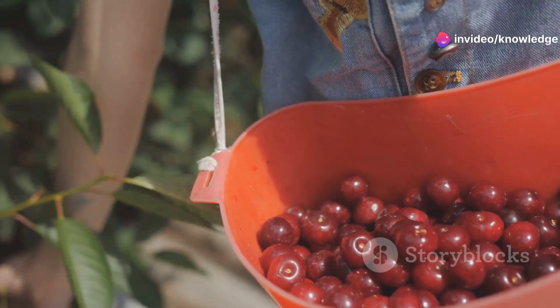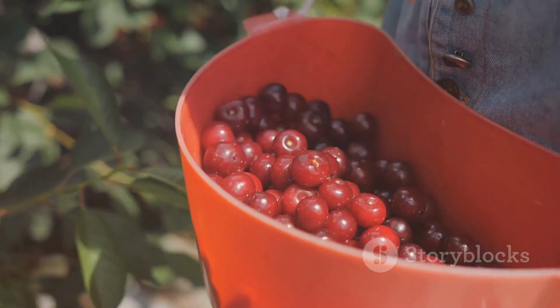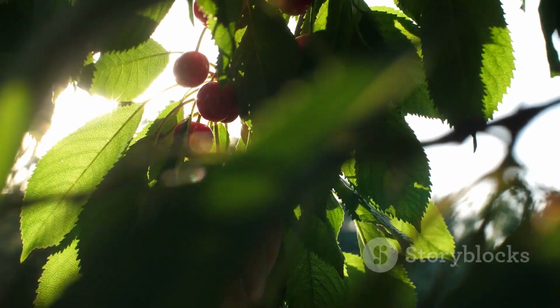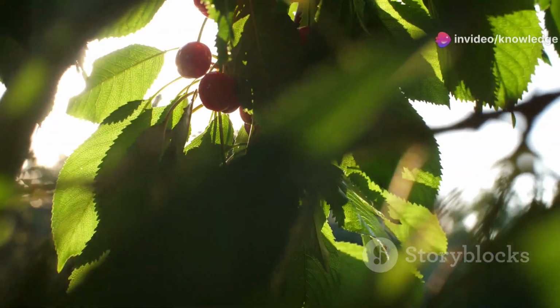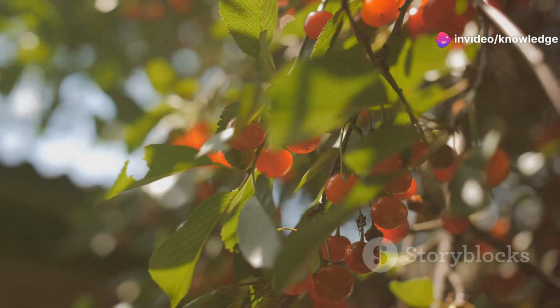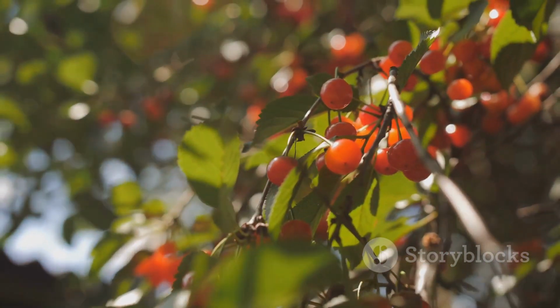These trees, they're a bit particular about their surroundings. They need just the right conditions to flourish. They crave sunshine, like, really love it. Sunlight is essential for their growth, helping them produce those sweet, juicy fruits we all adore. A good dose of sunlight helps them grow big and strong, just like us after a day at the beach.